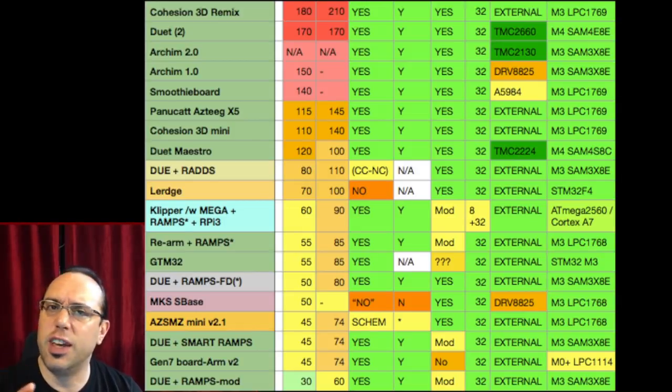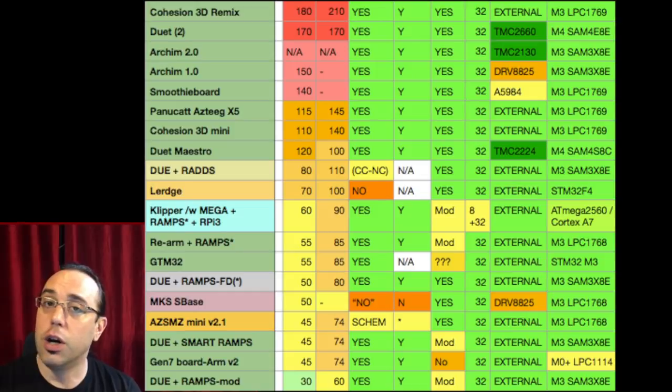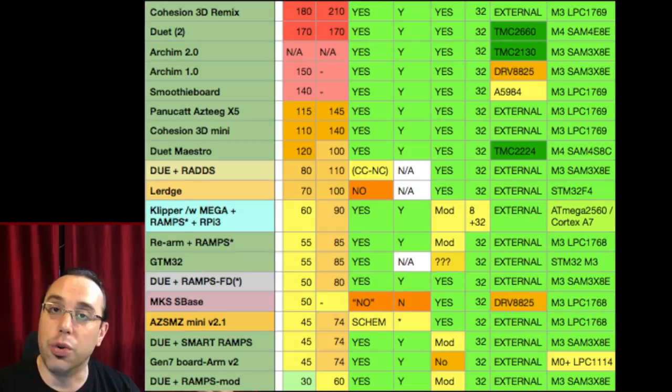And getting into the LPC processors that are the target of Marlin, they kind of use the ReArm, which is the next board up, plus the RAMPS, as the baseline for the new project. So pretty much any features that are there are going to be working on the ReArm, sort of.